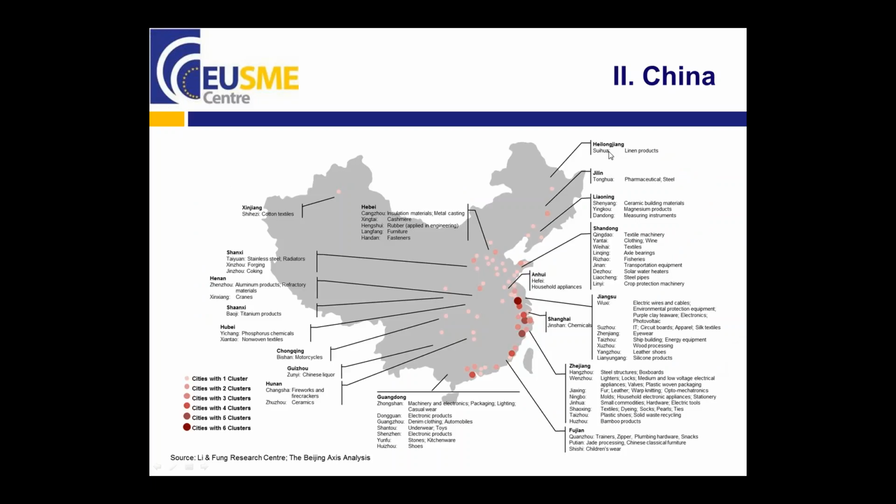So here you have just a map for you to have an idea of what is made in China and where. So it may help you in the future to identify the suppliers and to be sure where you should go to find those suppliers. As you can see, basically factories are all around China, but mostly all Eastern China, the developed part of China, bigger cluster around Shanghai.